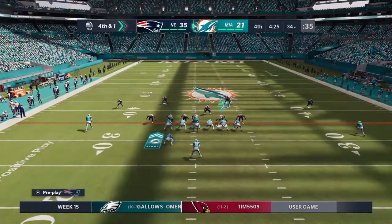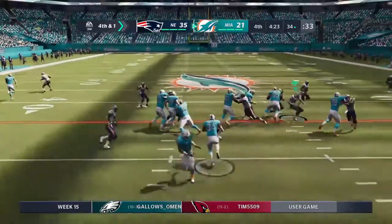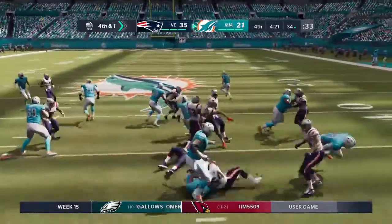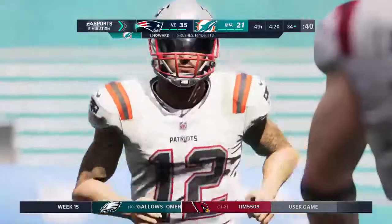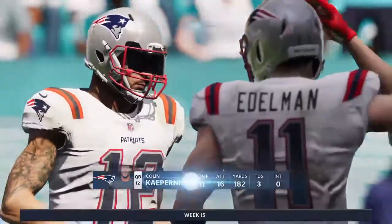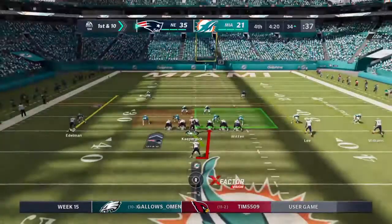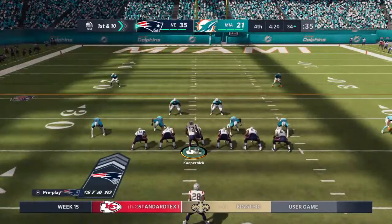All right, they're going to try and keep hope alive here on 4th down. They're going for it. Tua, a give. This is Howard. And I'm not sure he got there. Did they stop him? They did. Jordan Howard unable to get to that imaginary yellow line. And the Patriots take over, and they're going to have terrific field position.